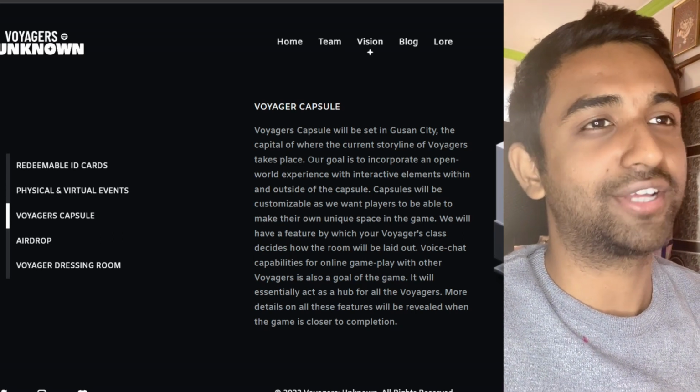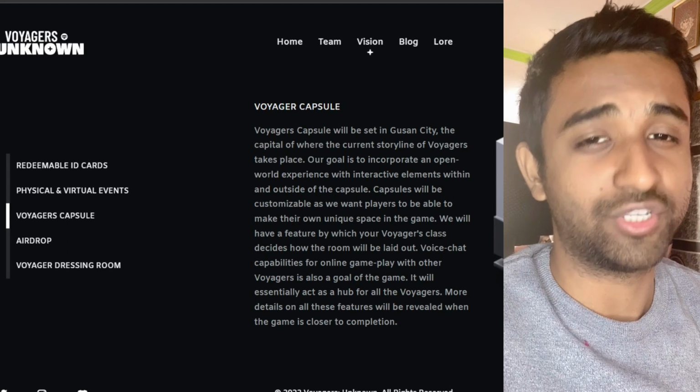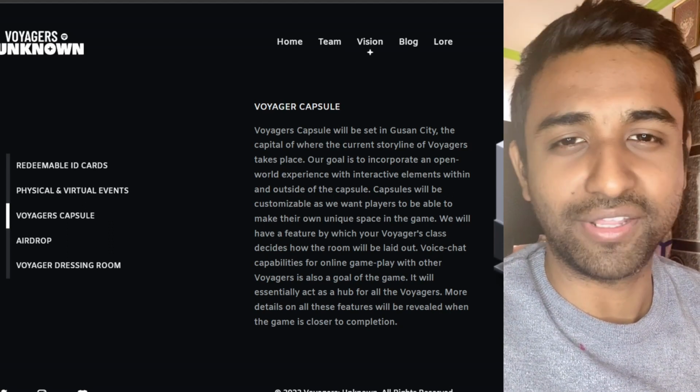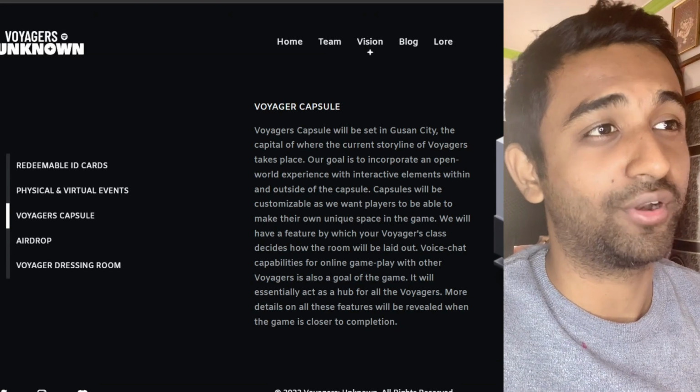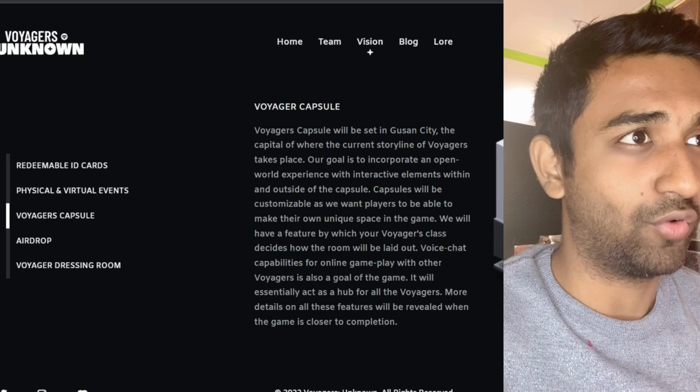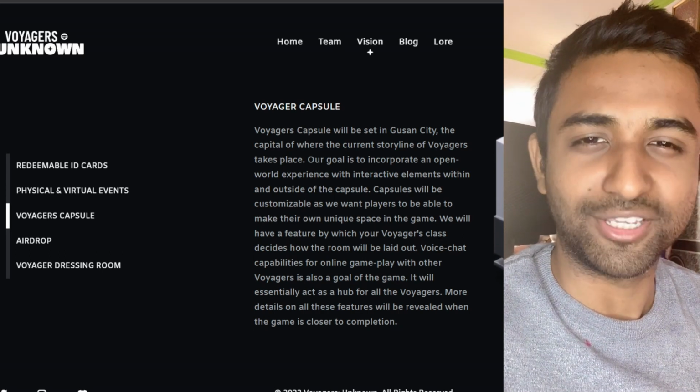If you're not a rich guy in real life and you do mint a Voyager that is rich, then you will be living a different kind of life, an amazing kind of life in the Voyager capsule. And if you're a rich guy and you're getting a worker kind of avatar in the Voyager capsule, you will be able to get the experience of it.